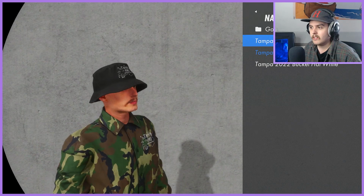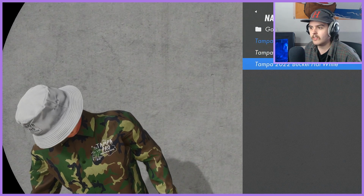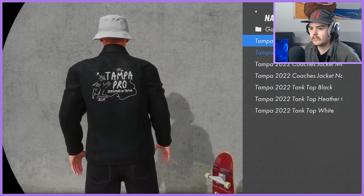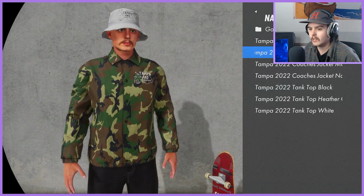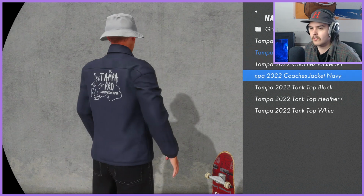Okay, so here are the bucket hats. So you have this black bucket hat. We got the camo bucket hat. We have the white bucket hat, which is quite nice as well. We got the black coach jacket. It's a nice little design on it. Camo coach jacket, which looks nice. Red coach jacket. It's a nice color. Or maroon, I suppose. Kind of navy coach jacket.